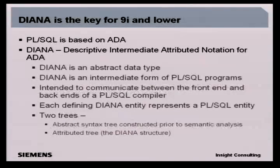Diana is built in trees. That's a logical construct. If it's actually implemented in trees, then that's just a coincidence. It doesn't have to be implemented as a tree, for instance, in a C code construct. The abstract syntax tree, there are actually two trees that are generated in Diana.